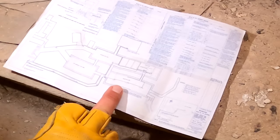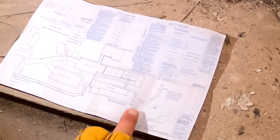Here we found the air conditioning stuff. Here we moved to where there's the transmission area. This is the exit of the stairs where we are now. So we have to go back now.